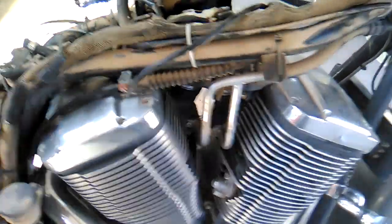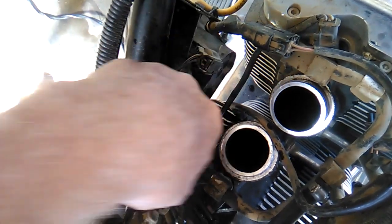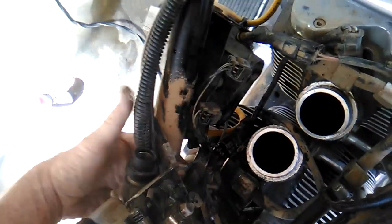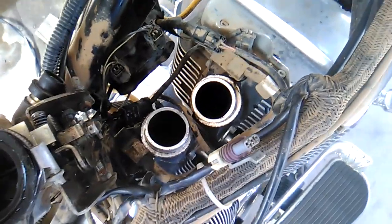There it goes. And we don't really even have to disconnect the cables. We can just kind of pull this up and lean it out of the way. Something like that. And then that allows us access to our injectors. And look at all the dirt and cobwebs. It's still in here. Okay. I really want to get this running so I can get it on a trailer again and take it to the local car wash and get all this stuff blasted out of here.